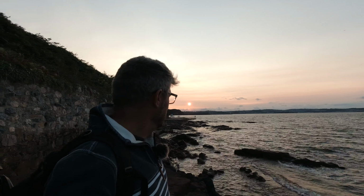Sundown is in about 20 minutes, so I've just literally come down to a little bit of coastline where I live. The good thing about this spot is, if I look that way, I've got the sun going down, which is cool, but the foreground's not looking great. The light's just bouncing off the water and it's not looking amazing, and I'm not liking it at the minute. I thought I would, but I'm not.